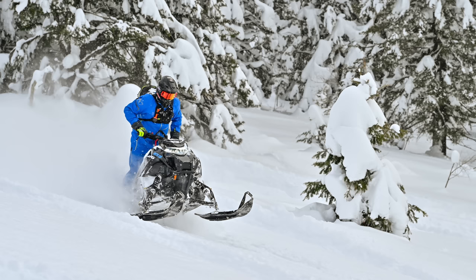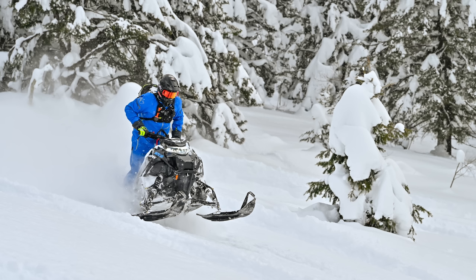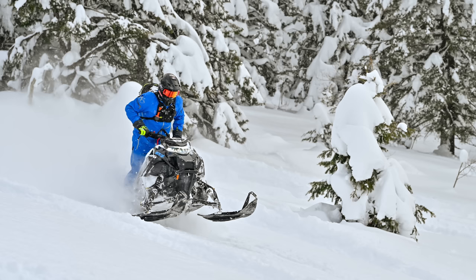Yeah. You guys had the ideal riding conditions for a 3-inch track yesterday. Yeah. Because of that big old storm. So, like you said, the 2.6 would be good for quite a bit of our riding, but in the deep snow... Yeah. Sounds like that 3 inches is the way to go.